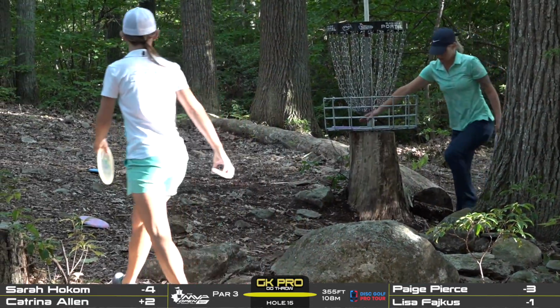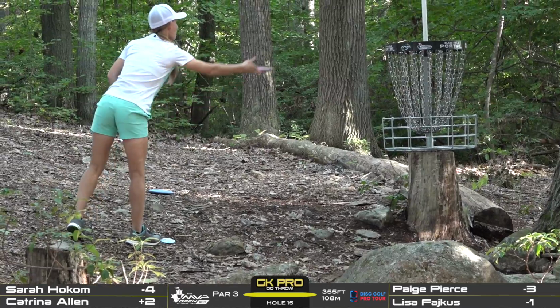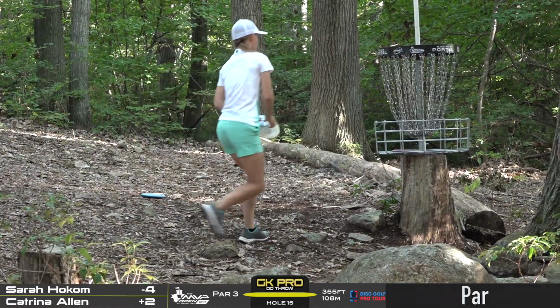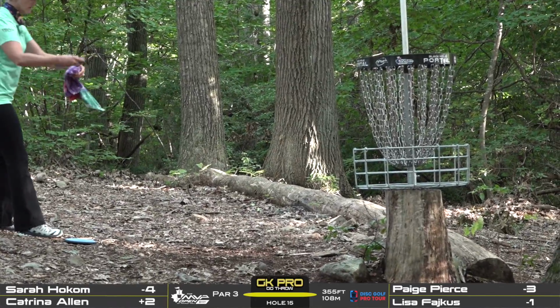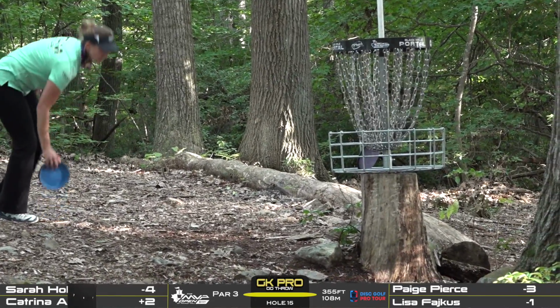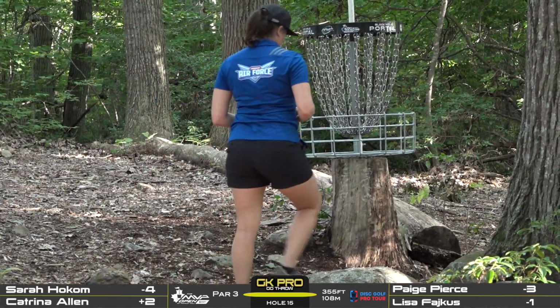So, tough hole for the lead card. We saw Haley, Missy, Heather, and Rebecca, though, did get the birdie in the earlier cards. Playing as the 5th difficulty today. Surprising, even though it's tight, it's still only 350.